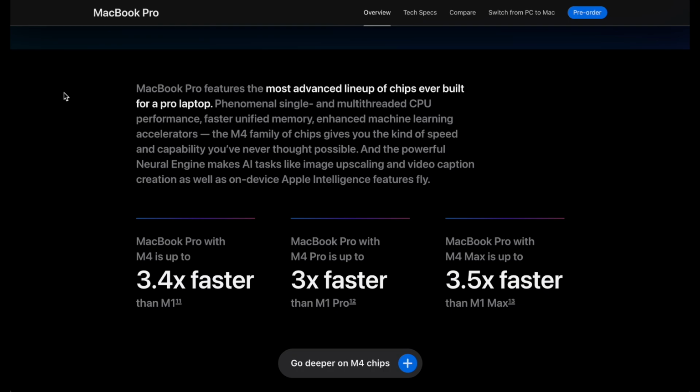I mean, I'm glad that it's faster. You know how I feel though? What? So you guys may remember I unboxed an M3 Max MacBook Pro just a few months ago, and I've been enjoying that machine.